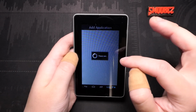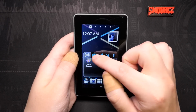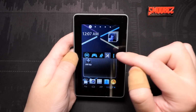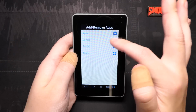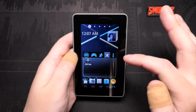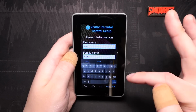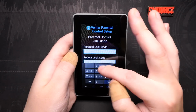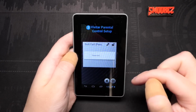Okay, if we go to add application, there it all is there. Maybe there might be a hidden app or something like that. Games, there's nothing there. Nothing there, nothing there, nothing there. Add or remove apps. Apps. Games. Okay. Let's do the parental control thing. Let's be absolutely immature. Okay, perfect. 1, 2, 3, 4. Because that's legit. Butt fart. Done.